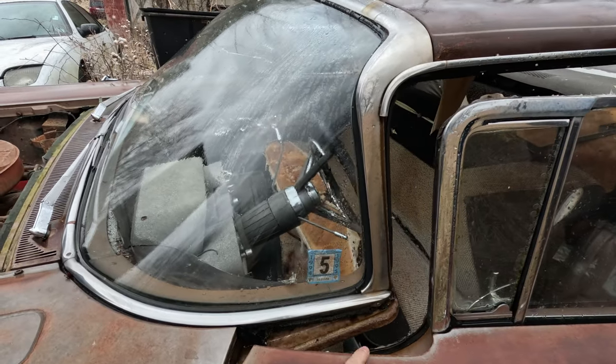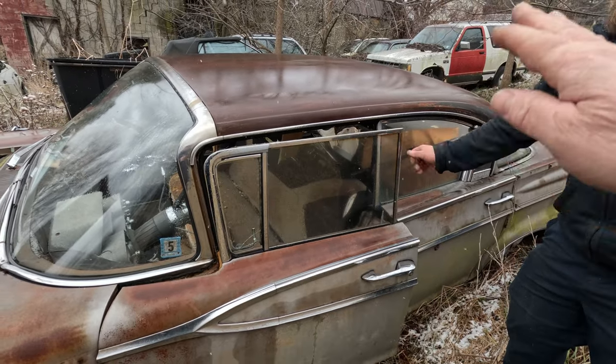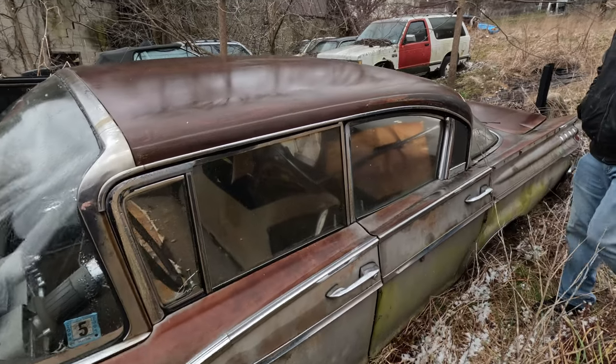Look at this even. It is a hard top. Yeah, that window goes down. And there's this place. Hollow. I've seen it and I love it. Yeah, that window on the other side goes down.